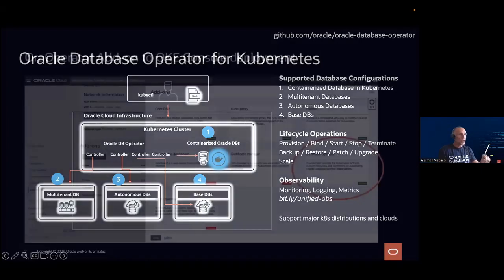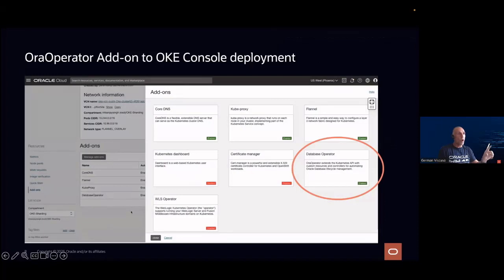Okay, so you can go to OKE, the Kubernetes platform within OCI, and you can go to the add-on sections and go to the optional add-on sections, and these are components that you can choose to deploy in a Kubernetes cluster, and you will find the OraOperator. I have flagged it there in red, and once you do this, you will have the Kubernetes add-on extending the Kubernetes API with these custom resources, with controllers for automating the database lifecycle, the observability stuff when it's available, etc. So if you don't want to go through that YAML process, it's very easy for you to just go here and install the add-on.